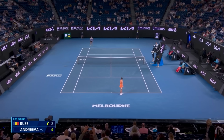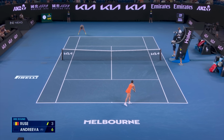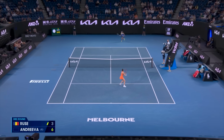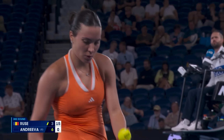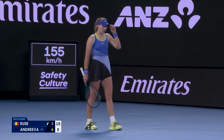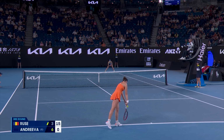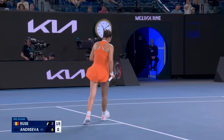Ruse does it. Positive point for Ruse. It's a way to get started after losing the first set. Yeah, she's very professional, isn't she, Nicole? I know you watched her against Isla Tomljanovic, and I've got to say I was very impressed with her attitude. She was very good in that match with Tomljanovic, I thought.